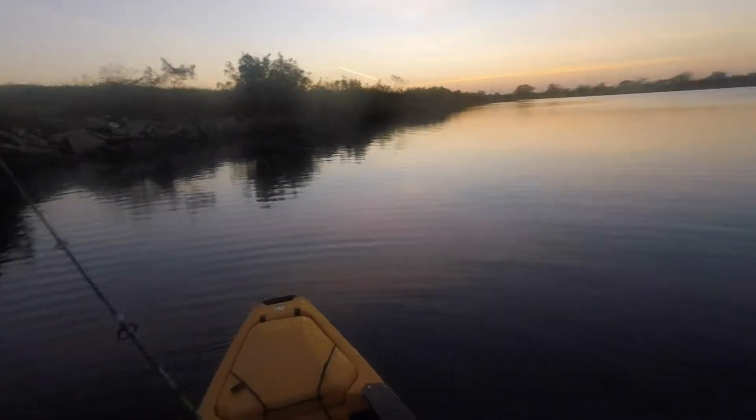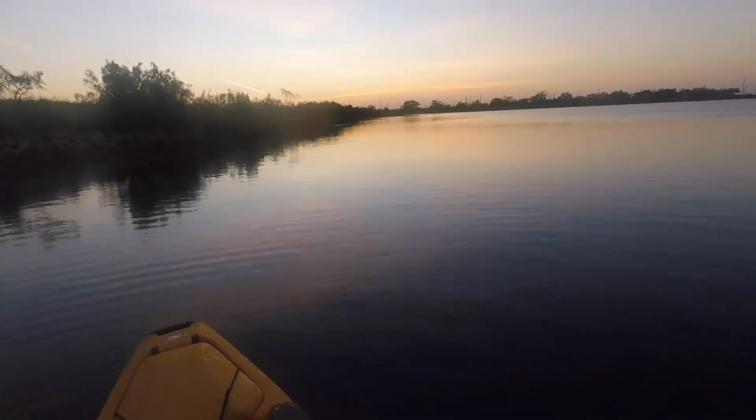Out here with my buddy Tomas behind Port Sulphur. Supposed to blow hard today, but we just couldn't take it anymore. Yeah. Let's see what we could do up in here. Just lost my first trout right by the boat.